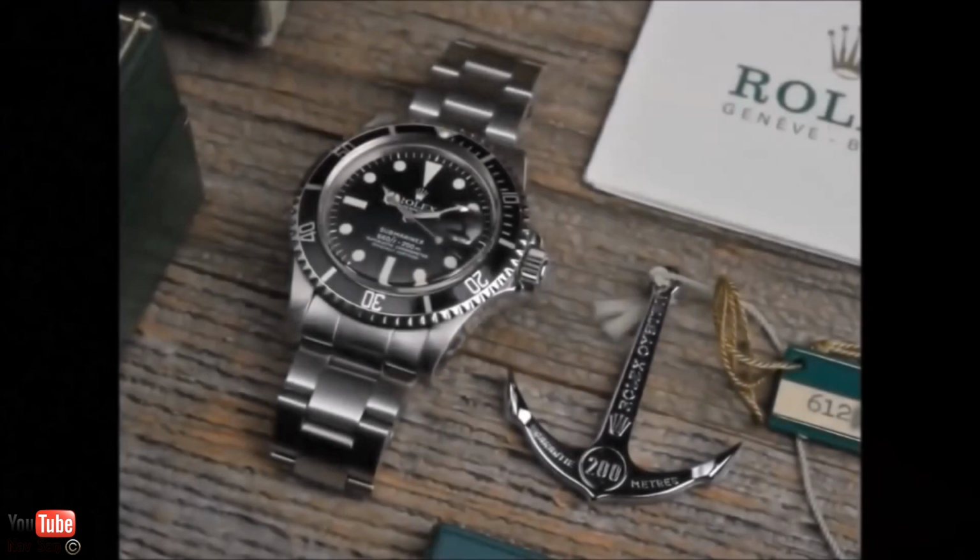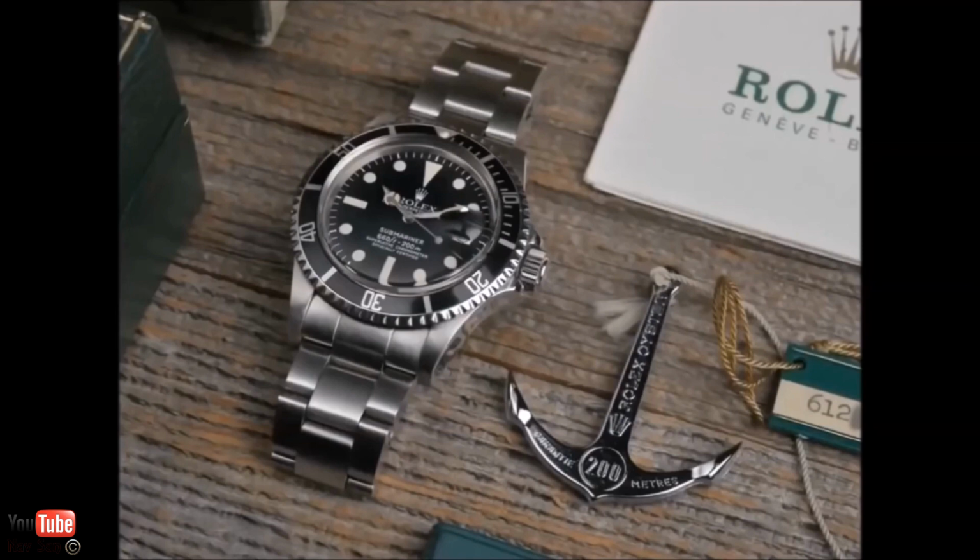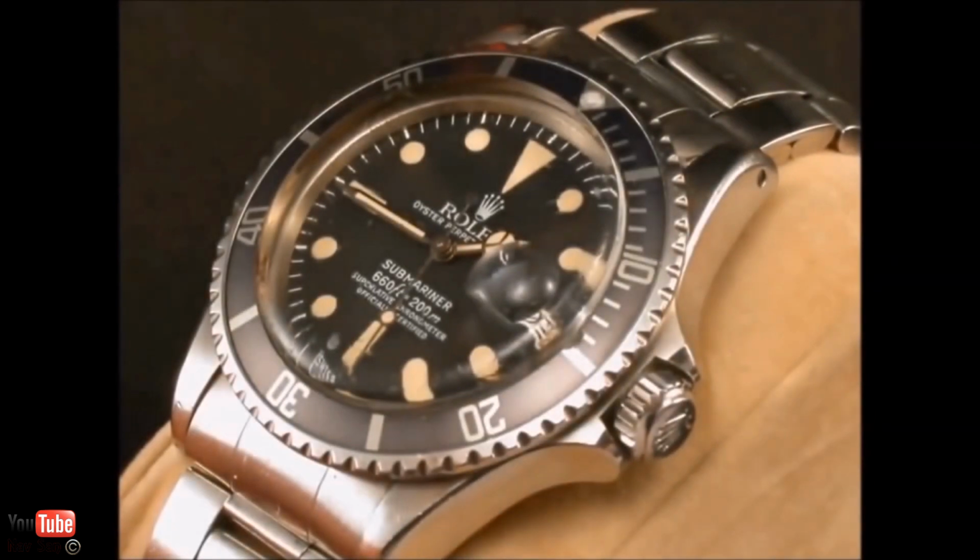So in 1965, Rolex introduced their new caliber, the 565 caliber, which had chronometer certification and also a date display. And then in 1971, they modified it to include a hacking mechanism. Basically, the hacking mechanism is so when you pull the crown out to set the time, the second hand stops ticking. Now, this new caliber also led to a complete new model series. This series is known as the 168 series.